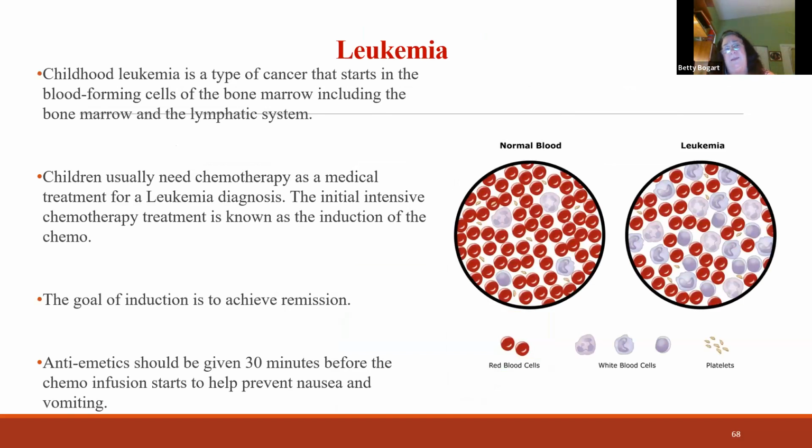Leukemia is all your white blood cells. They're being produced, but they're immature and they're just not working. So remember, with leukemia, we're going to start chemotherapy. Our goal is to start that initial part called induction, and that goal is to achieve remission. Yes, we're going to give more chemo to follow, but we blast these children with really strong chemotherapeutic agents to get rid of the cancer there.